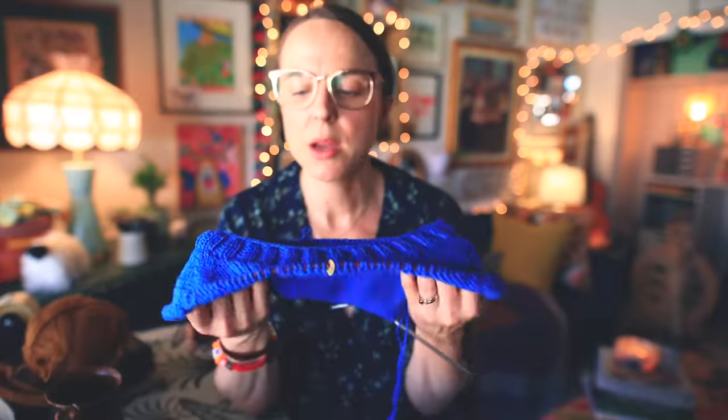Okay, so then I changed again, same needle, same 2x2 essentially, but when I got to the bind off edge, I bound off on a larger needle. And that's where we are now. I finished binding off, tried to fit it over my head, and it didn't fit. I would have had to stretch it to get it over my head.